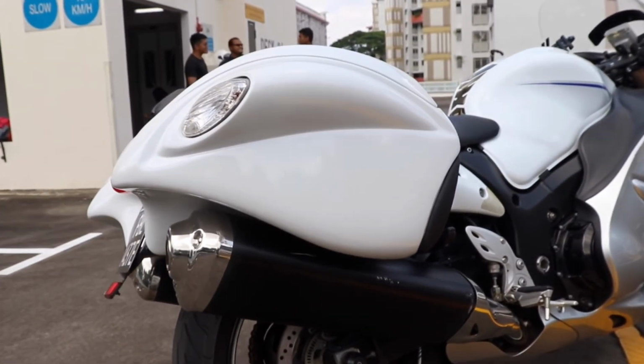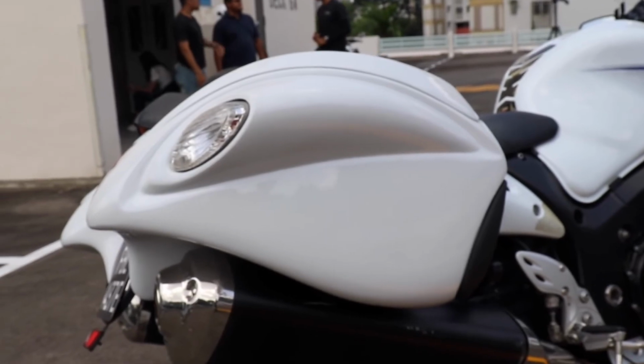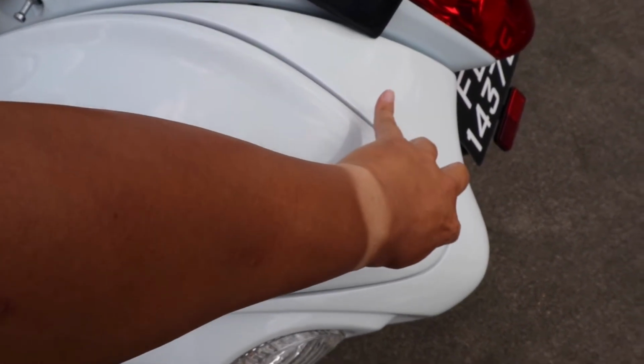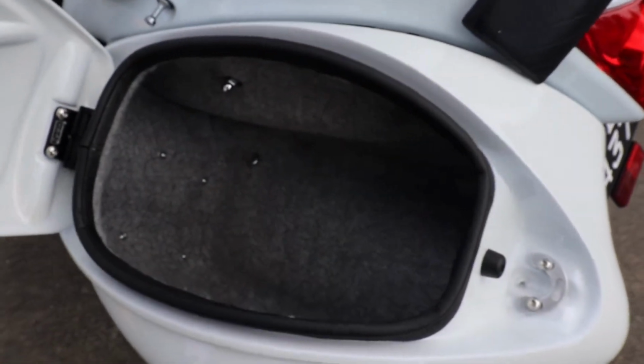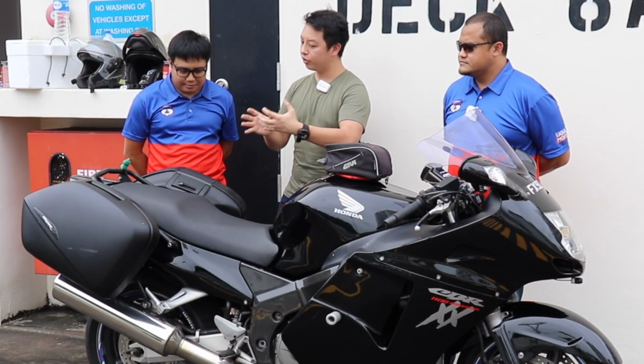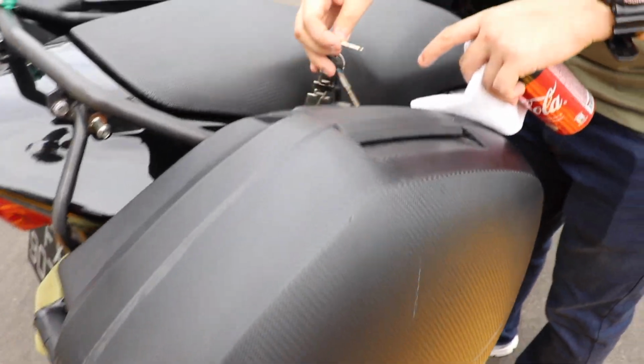I watched his Hayabusa, and he had a Corbin set, which cost him about 4,000 plus. So his Corbin panniers cost more than my bike. But I didn't really like those Corbin panniers because they were a bit small. You cannot really put a full face helmet inside.